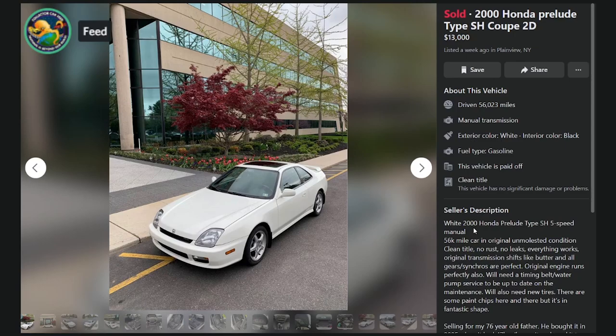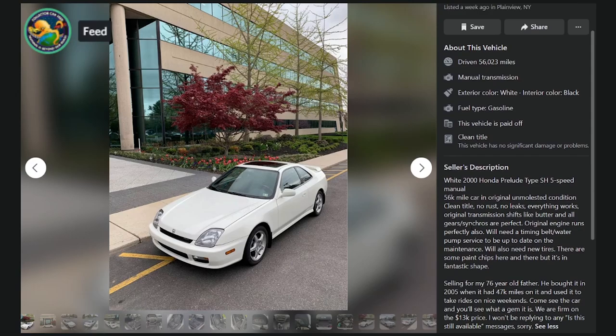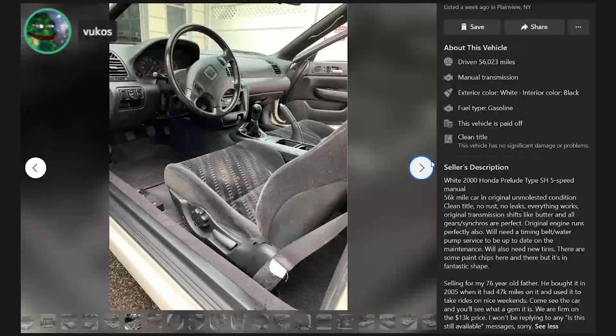56,000 miles on this one. Type SH coupe, 13,000 miles. No rust, no leaks, everything works. Original transmission shifts like butter, and all the gears and synchros are perfect. Selling for my 76-year-old father. Yeah, based father. That guy does sound kind of based. Damn. This is nice. Clean. This is an A, at least.